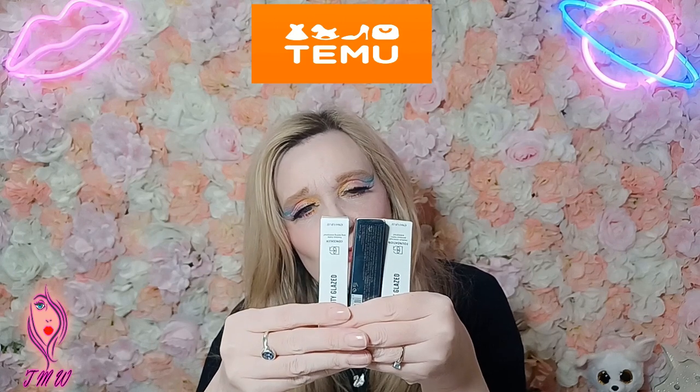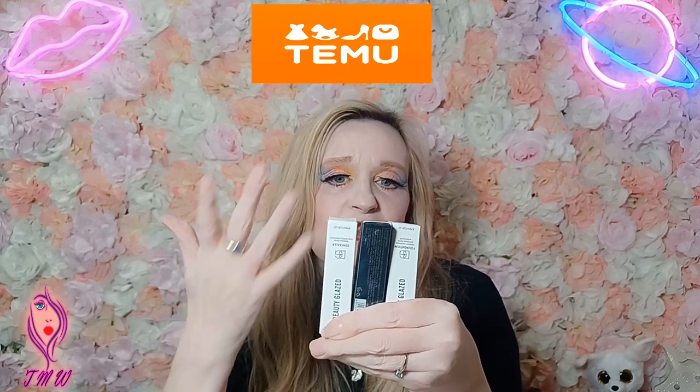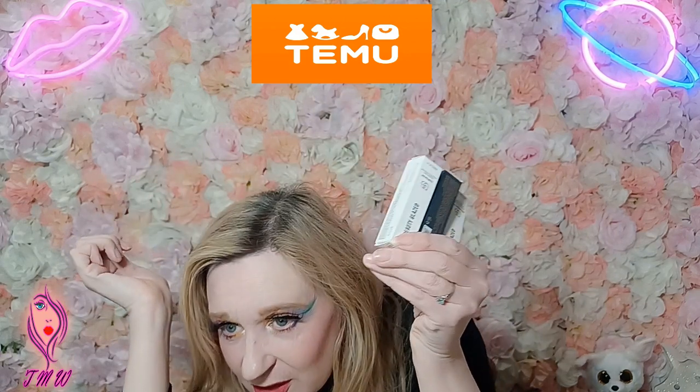Not to my taste, with having mature skin and it being dry. I'm looking at my skin just now. It looks okay, it's just not what I like. I prefer something more dewy. That was the first product.